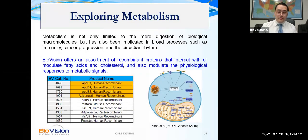One of our more popular research areas is metabolism, as customers are interested in nutrition, obesity, and diabetes, and also the role that metabolism plays in immunity, cancer progression, and the circadian rhythm.